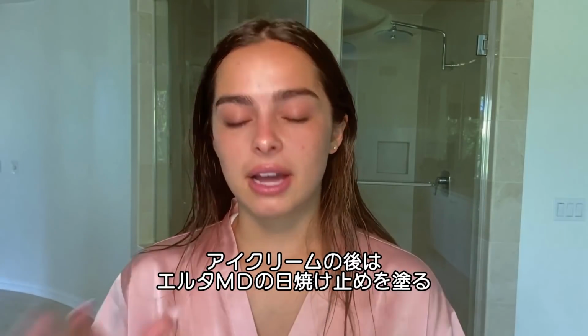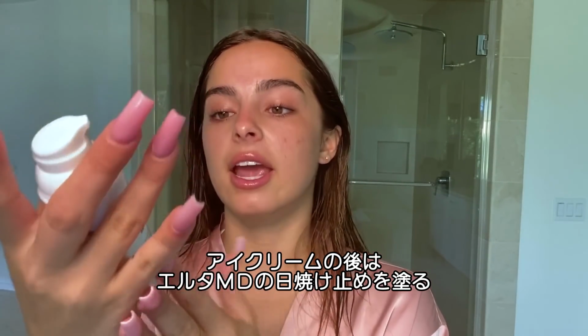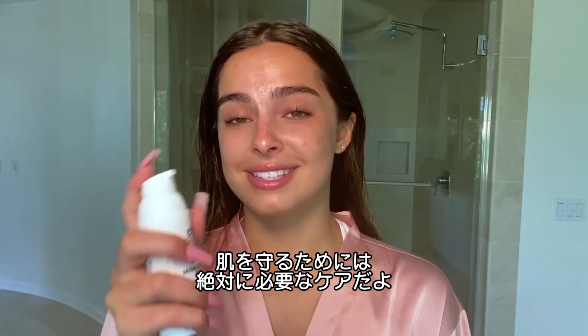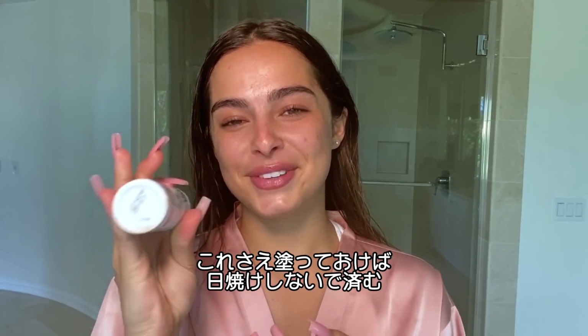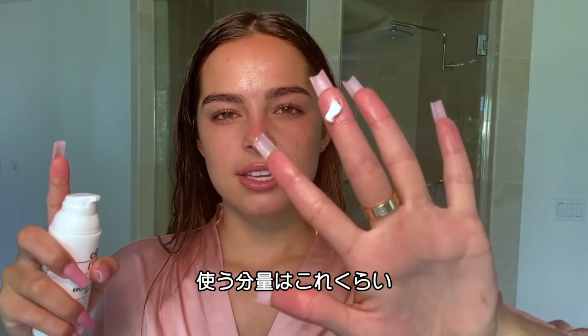After I use my eye cream, I go in with this Elta MD skincare sunscreen. Sunscreen is a super important part of skincare, and I just started using it. So hopefully my face will no longer get sunburnt. And I use just about this much.